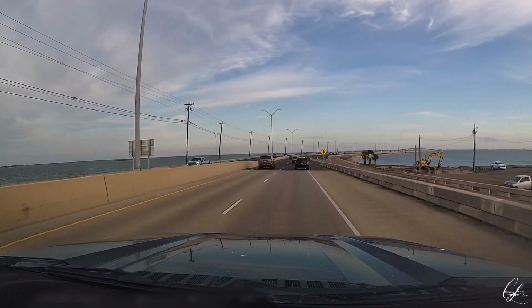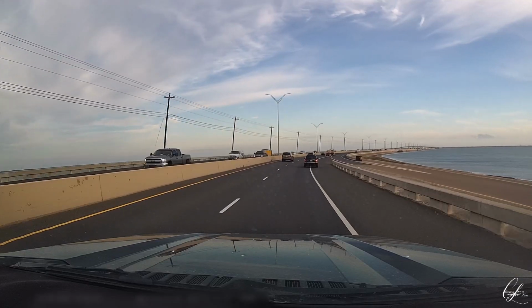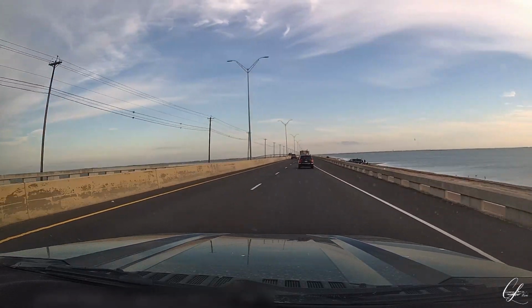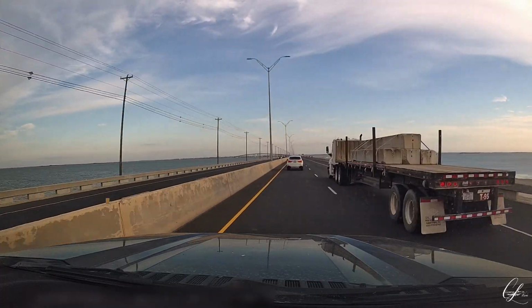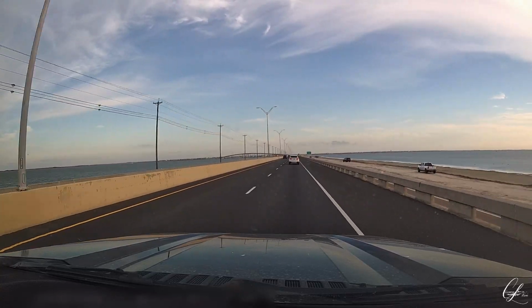Next is some driving video of us driving onto the island. Typically, I don't like to include a lot of driving video in front of arrival at the campground, but I wanted to do it this time just because of the fact that you are crossing a major stretch of water and the bridge to get there is fairly high.